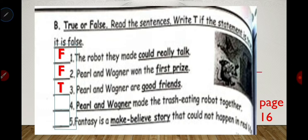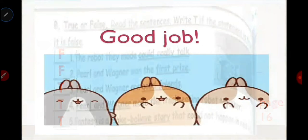Number 4. Pearl and Wagner made the trash-eating robot together. Correct. And number 5, fantasy is a make-believe story that could not happen in real life. Good job.